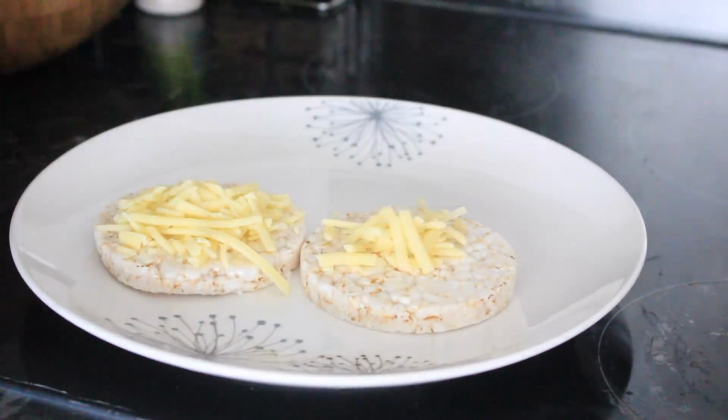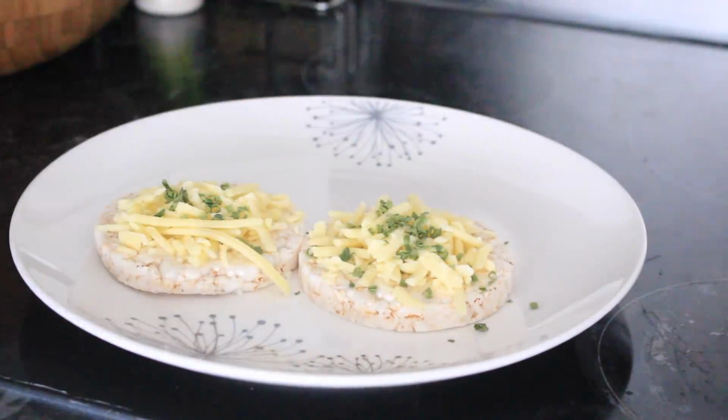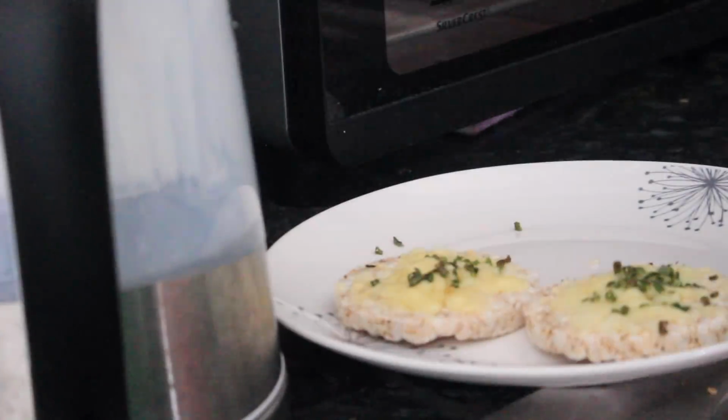And while that's just very lightly simmering, I'm gonna make a small snack. These are some rice cakes, and I'm gonna add some mature cheddar cheese on there, and then a little bit of chives, and just put it in the toaster oven, just enough for the cheese to melt.